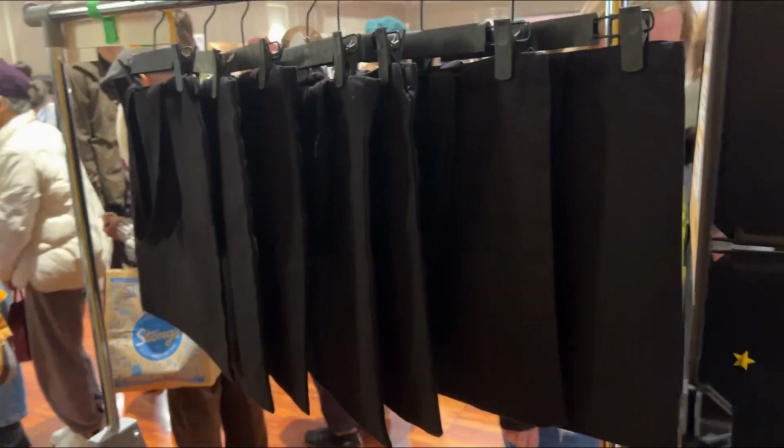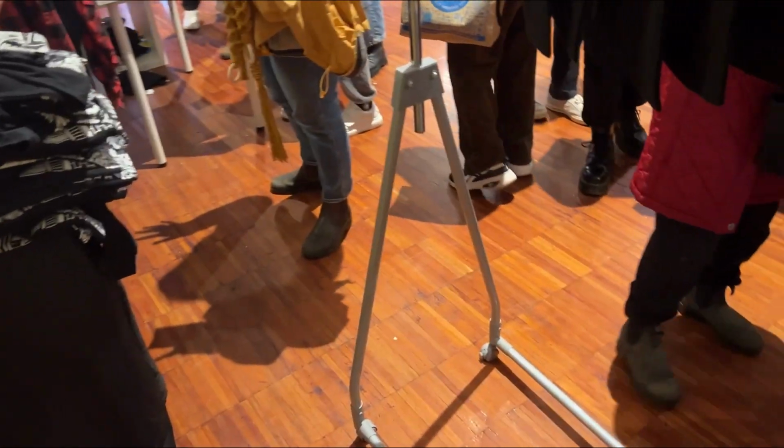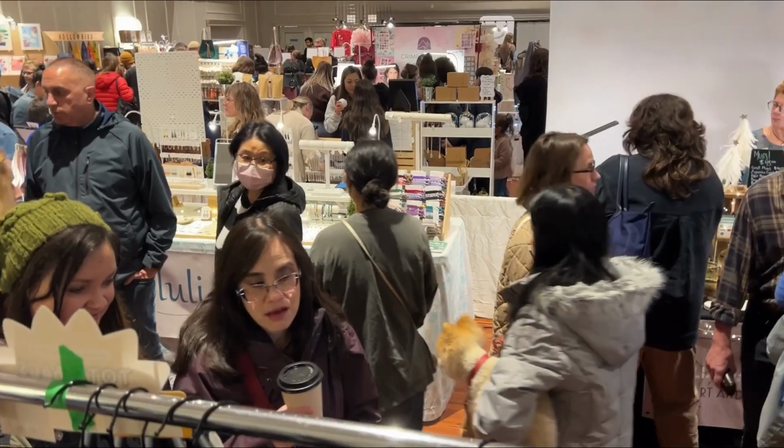I also made a minor adjustment to my table setup. Instead of having it like this, I moved it to be like this. It's not as nice of a flow for the booth next to me, but because they're a screen printer, people were getting a little confused with the tote bag.